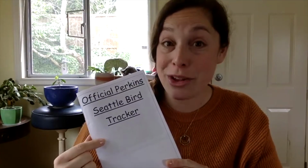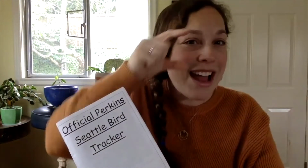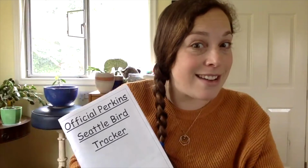Can you find the black-capped chickadee in your Seattle bird tracker book? Remember, you're looking for a bird with that black cap, that black beard, and that white pizza slice shape on the side of its head. But here's a hint. There's a couple other birds in your book that look similar, so pay close attention. Let's look together. You look in your book while I look in mine.